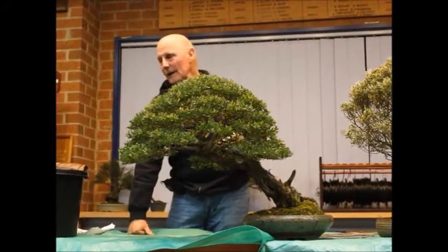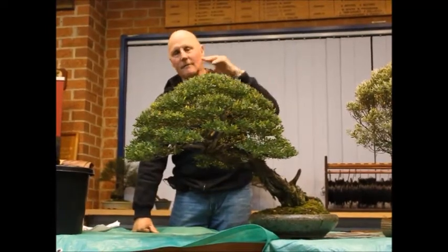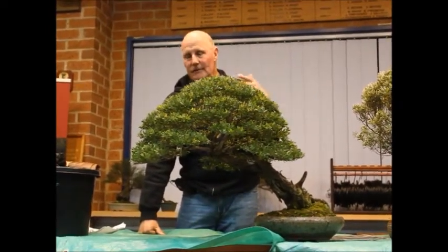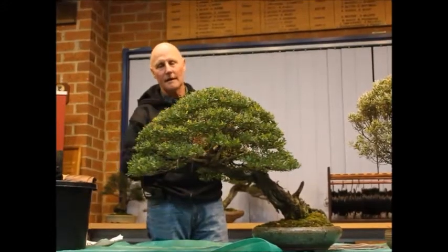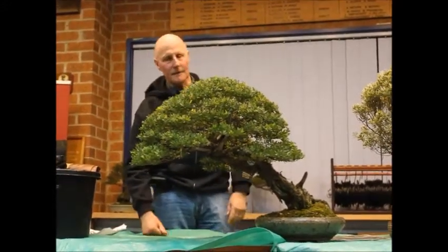So it's probably one of the assets or faults of natives, that because they grow so quick, we tend to get almost like topiary on them, so we need to be careful of that. So periodically you've got to go back in and cut out some of that topiary look and make individual little pads rather than just a big pad there.